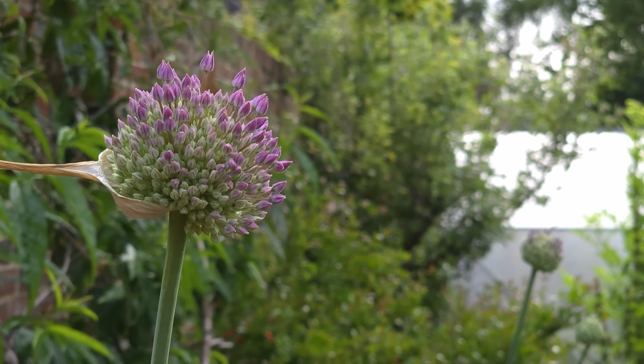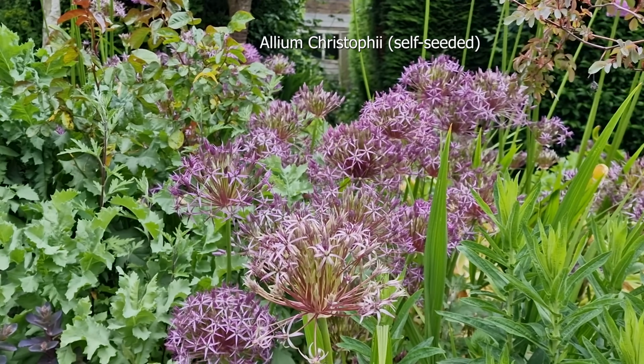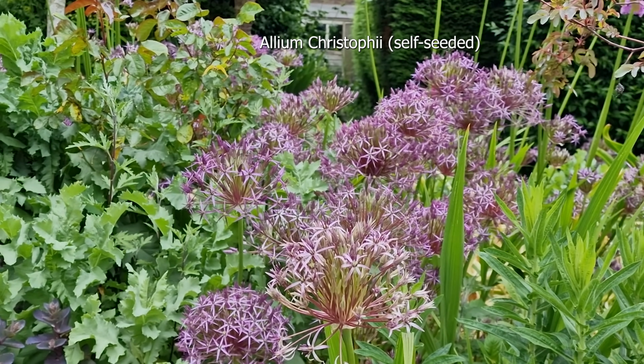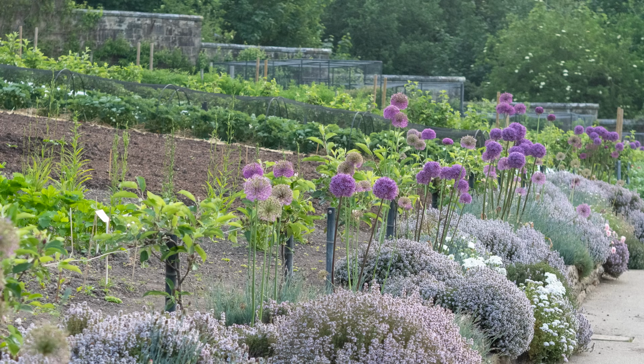And deer, rabbits, squirrels and voles don't apparently like the taste of allium. It's part of the onion family. So taking that almost no plant can be completely guaranteed to be deer resistant, it's probably a good one if you want a cottage garden and you've got a deer problem.